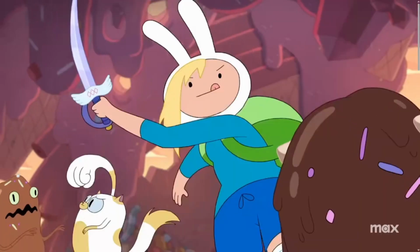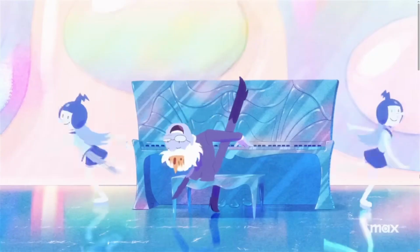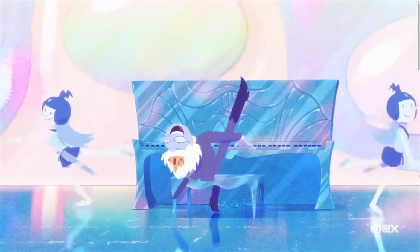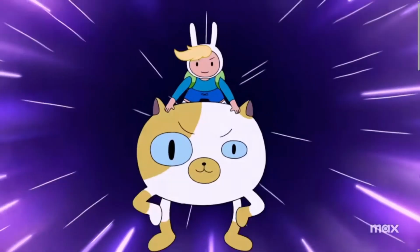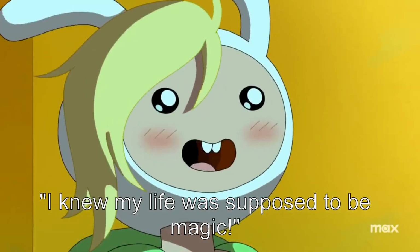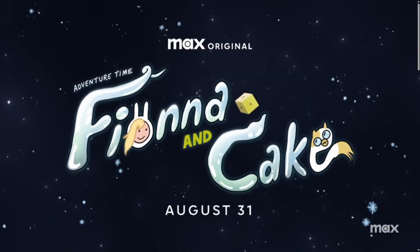Next, there's a shot of Cake fighting non-flying squirrel again, except this time she has the upper hand. Then we cut to classic Fionna and Cake fighting some candy people. We get a glimpse of Ice King playing the piano, but he seems to be in a different art style than the rest of the show. And then Fionna and Cake are showered in an explosion of rainbow sparkles. In the next shot, we see Fionna and Cake running down a hall lined with Prismos before cutting to Fionna saying, "I knew my life was supposed to be magic." And jumping through a portal into space, which is where the trailer ends.